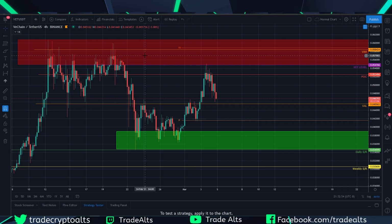So maybe you can see it's around 5.7 cents. If you got a 4 hour close above that, maybe that might be an initial sign that you could push higher. I probably wouldn't myself though. Like I wouldn't take that signal. I would rather see at least your value area high for sure, or your R1 pivot. Like if you got a close above here, then I would feel a little bit more confident that this could be an actual push out of here.